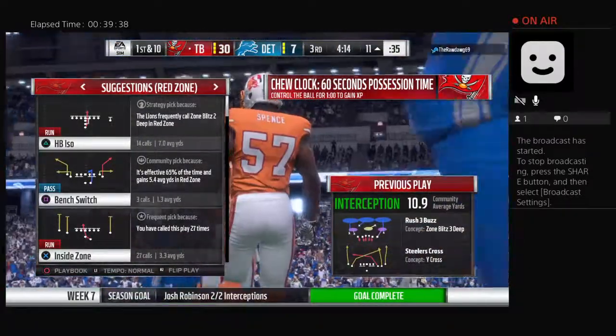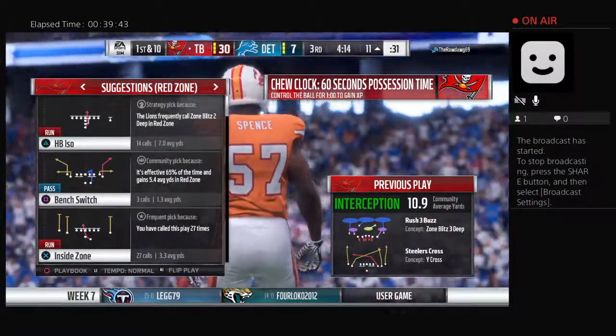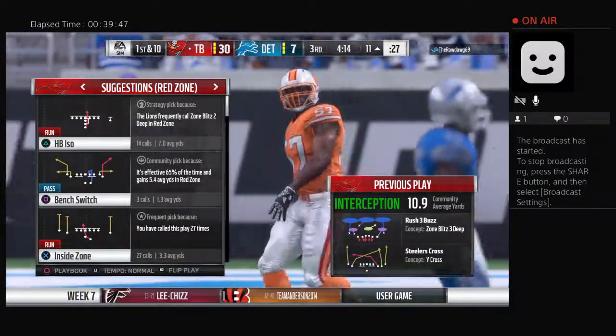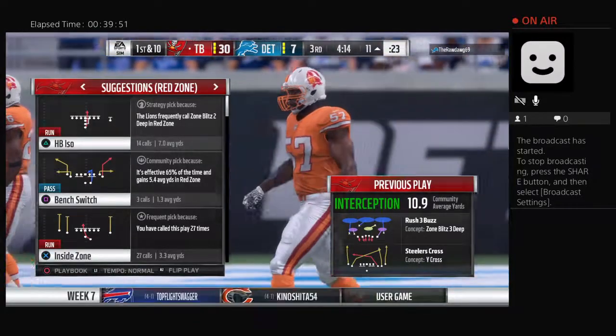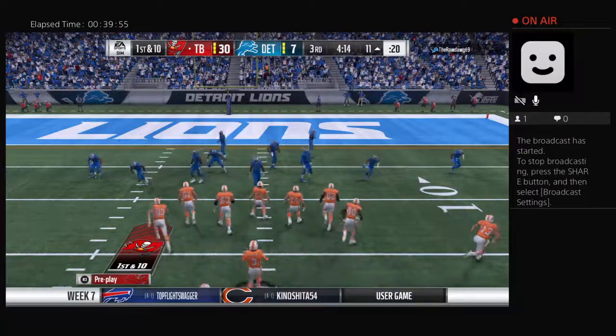Work with me, partner. This is a classic understatement. Their execution has been very poor. Last 3 drives, 2 interceptions and a fumble. Winning football? We're not seeing it right now. And a great spot to start this drive from here.